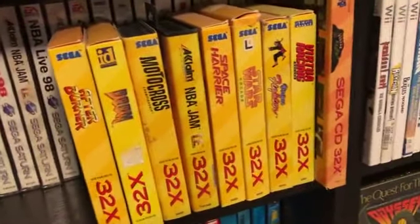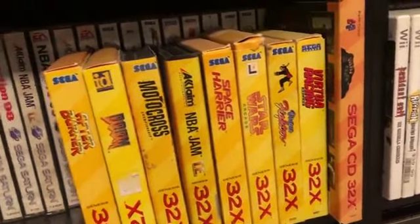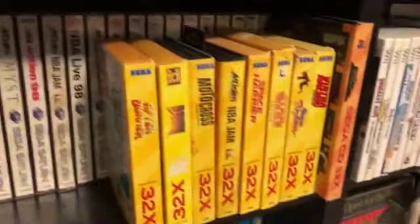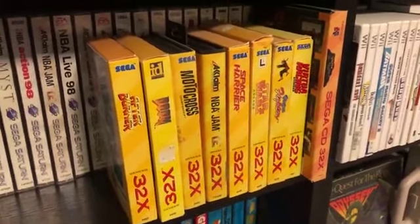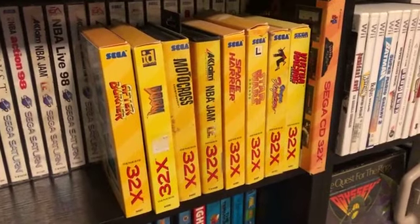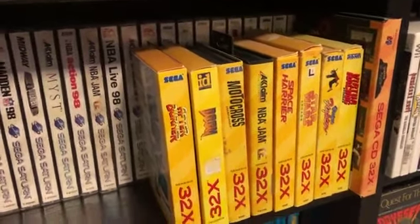NBA Jam Tournament Edition for the 32X is awesome. So is Star Wars the arcade game, virtual racing. Pretty cool. I remember when Toys R Us was blowing out 32Xs for $10 a piece. I don't remember how much 32Xs were originally, but man, they just kept marking them down and marking them down, and they finally got to $10 and had stacks and stacks of them.